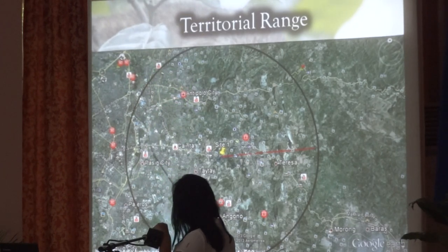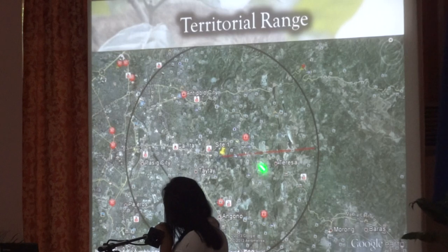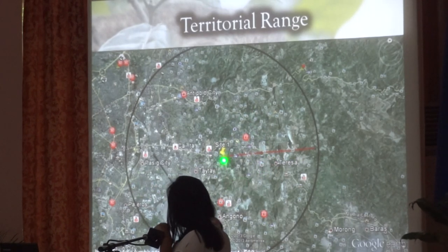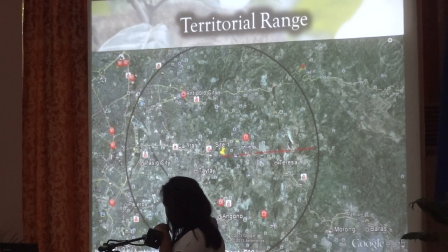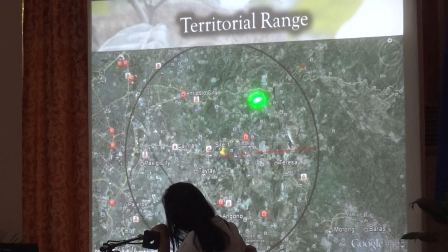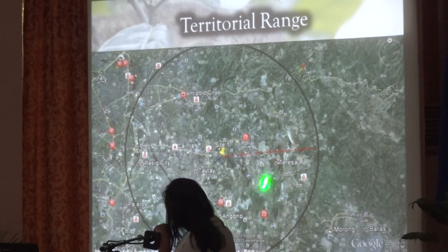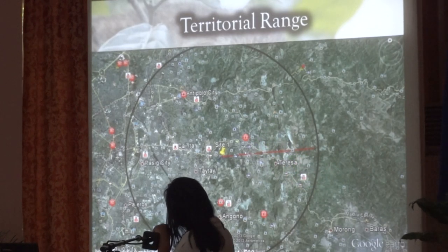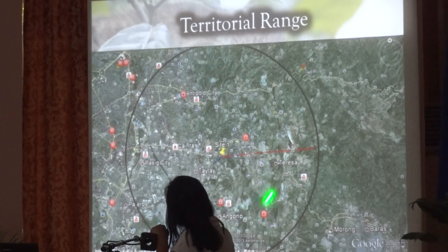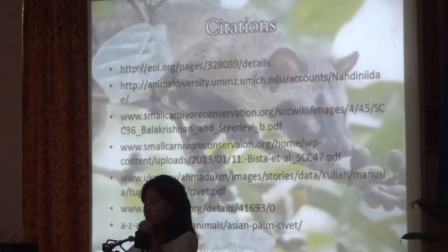It's more of a residential area, and here it's more green. Okay, according to Bea Cabilis, there is such a term called a corridor. So we assume that the civet might have come from different places upwards, and I think that the civet roams around in this place, but never mind. Sorry. These are our citations, and thank you for listening.